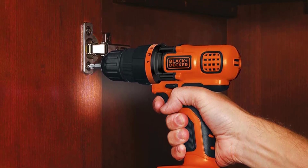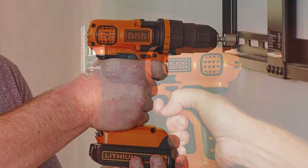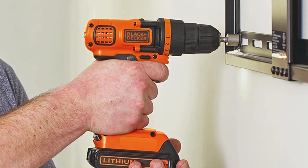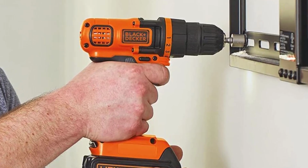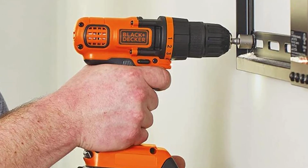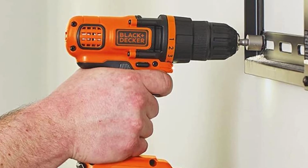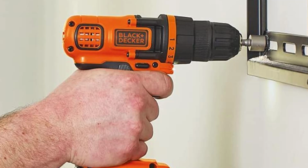You also get an 11-position clutch in this cordless drill that can be quite handy for many users. And you can even change the drill speed if needed for drilling into softer or harder objects. A great thing about this cordless drill is that it comes with multiple accessories that make it an excellent value for money option. Since this is a budget cordless drill, you only get a 2-year warranty with it. Thankfully, the build quality is quite decent in this BLACK+DECKER drill.